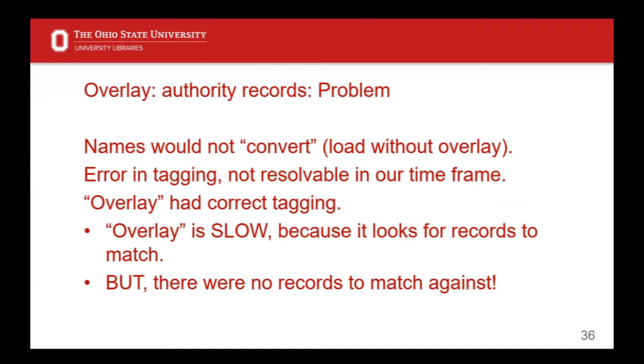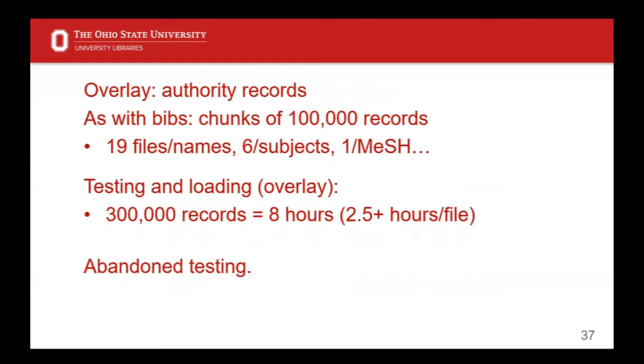Overlay is correct. It's what I normally use for monthly cataloging because we do have authority records during monthly cataloging. But overlay is slow, and so that again introduced another time management problem. As I noted before, we were getting these in chunks of 100,000 records. In this case, we had 19 files for names, 6 for subjects, and 1 for MeSH. The testing and loading for 300,000 records took over 8 hours.